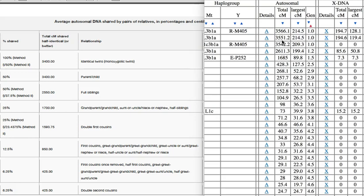Again, 3551.2, 3,400 estimate. My father over here. And then here is my sister. My sister, 2611.3. Notice full sibling should be around 2550 over here. And then this person here is actually my uncle. Actually, he is 1685, but an uncle, niece, nephew should be about 1700. Okay, and so you see it fits right there.